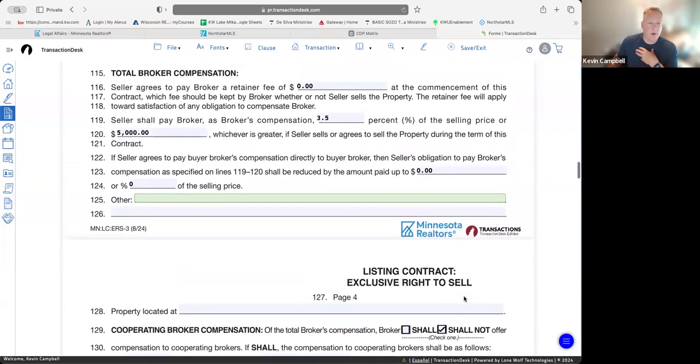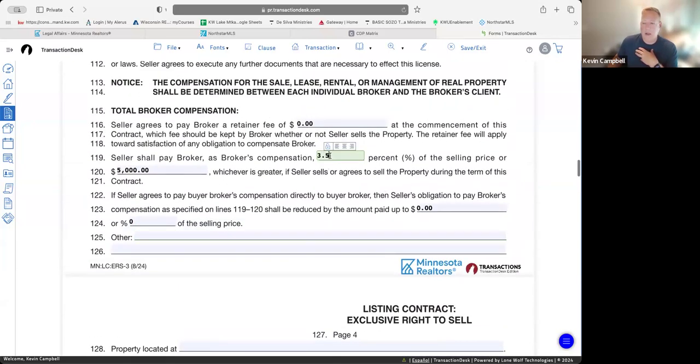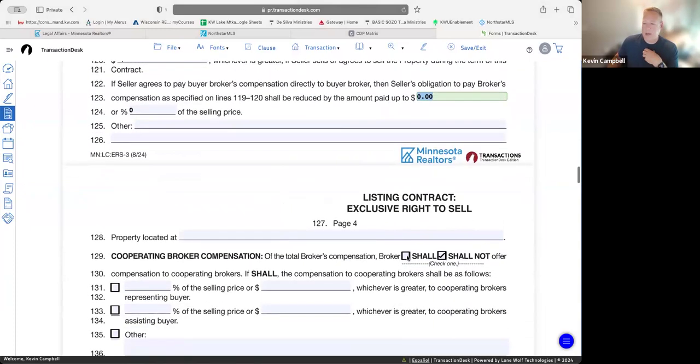So do you get the three ways? Way number one is I put in the full commission, 6%, traditional 6%. These I'm going to leave as zeros because I'm going to click shall here. I'm going to offer 2.7 here. And I'm going to offer 1% to a facilitator.